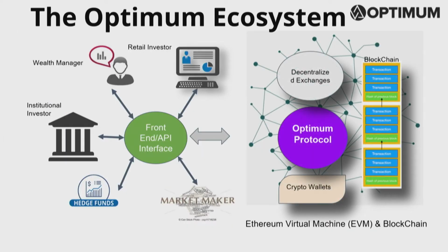So as a summary of our ecosystem, the Optimum Protocol is completely on chain. It's written in Solidity on the Ethereum virtual machine, and we offer an API for exchanges and other people to interface to the protocol. We actually have a small front end, but again, our business is not to be an exchange, but to be the provider of the protocol. We maintain the protocol and work with partners who want to develop their own front ends, or traders.